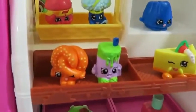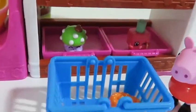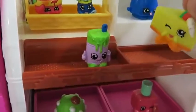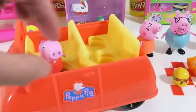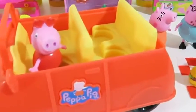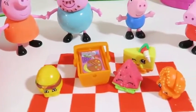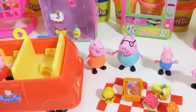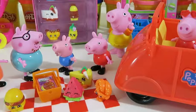Peppa Pig and George are shopping at the bakery. They got a pretzel and a cheesecake. Yummy desserts for the picnic. That was a fun picnic with Peppa Pig and her family.